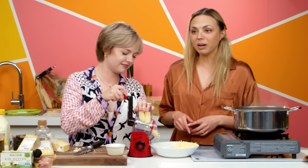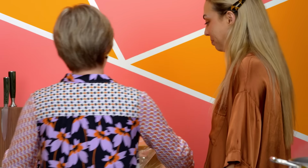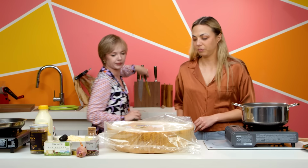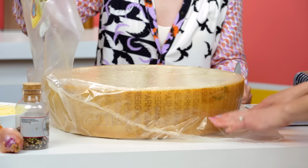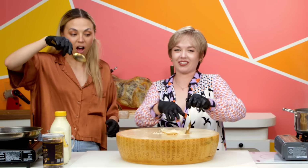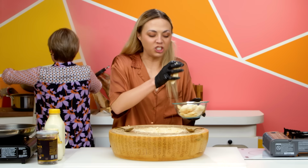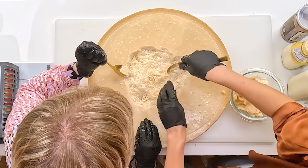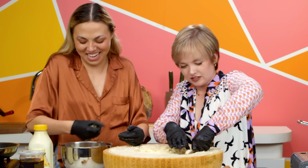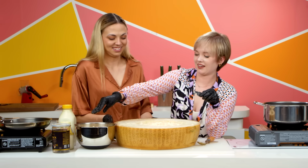Before we can start making our cheese sauce, we do need to crack into our Parmesan wheel. Got a knife. This is intense. Do we just start kind of shaving it? Let's excavate. I'm excavating cheese. We need the sharp edge. How deep do we want it to go? We're just making a bowl, basically. Wow. All right, Ash, show him.